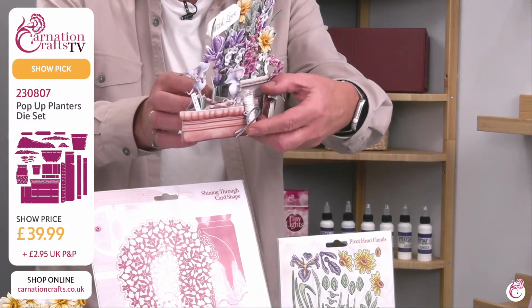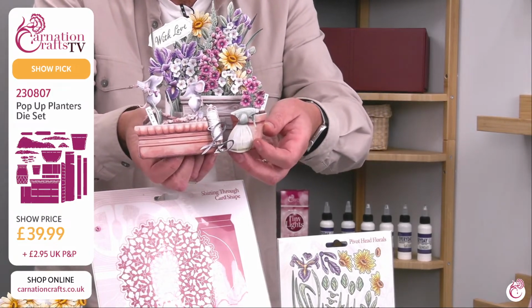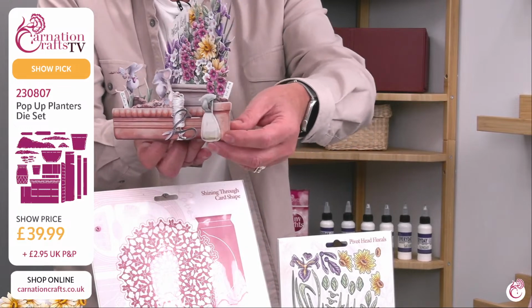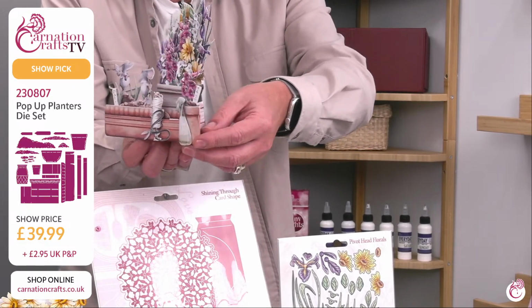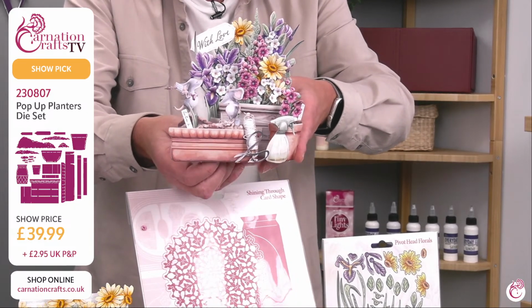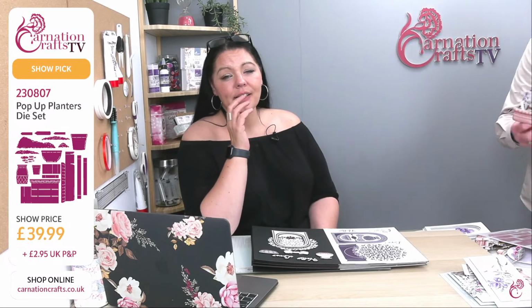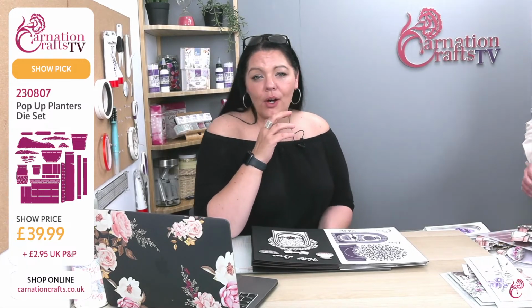So the main collection just goes so beautifully well with these planters. Janine Dawson's done this, and you can see how 3-dimensional it makes the whole thing. So it goes from being a card to being an ornament, really. It's just beautiful, isn't it? They're making such amazing things at the minute at Carnation. It's a really exciting time to be part of it, isn't it?